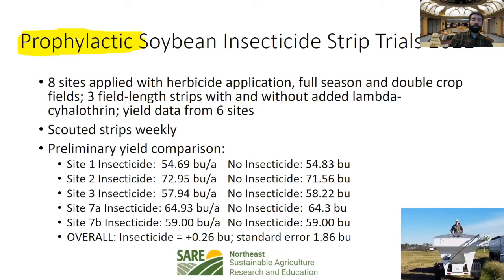We had a project funded through Northeast SARE looking at prophylactic insecticide application to soybean. I estimated about a third of the insecticides applied to soybean were applied with a herbicide or a fungicide tank mix. In previous years, I've estimated as high as 40–45%.